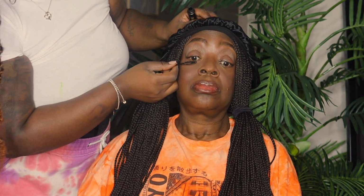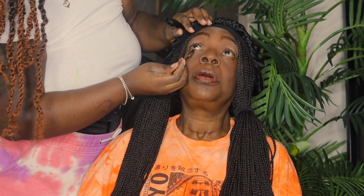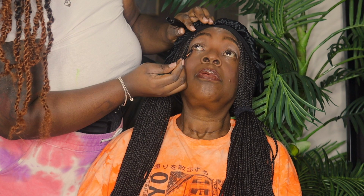I always use one of these because it's easier to control how much product you have, compared to using the one that comes with the mascara that we packed with makeup powder. Oh, you're trying to do the bottom.